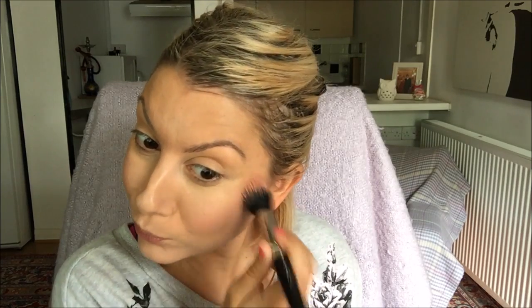So, okay. So just apply that here. See, do you see the sheen it gives? It's so delicate. But this sheen even shines through the mineral powder. Love it. Then, okay, then we go in with the Laura Mercier mineral powder.